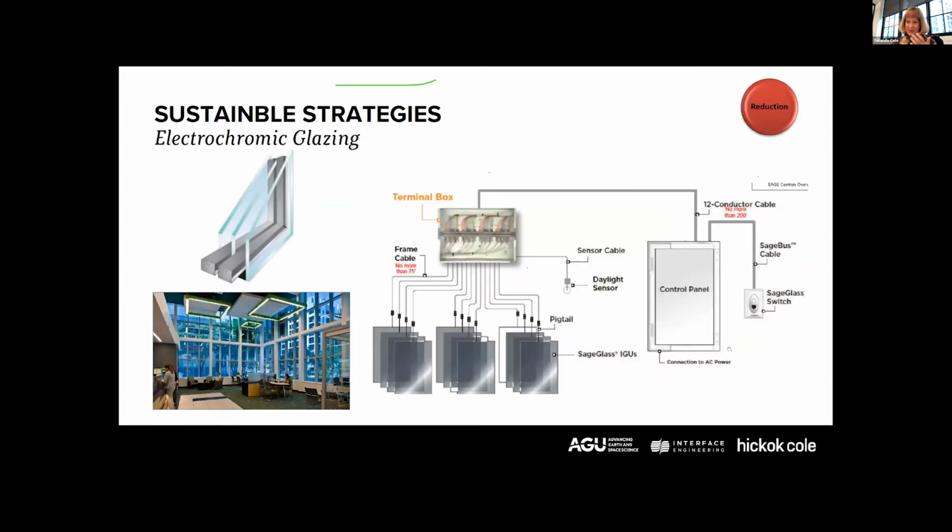I'm just going to flip through some of the sustainable strategies. We studied many of them during this process with Interface Engineering, who was there with us from day one all along. But I'm only going to show you some of the more interesting ones. There were 21, I believe, in total that we used.